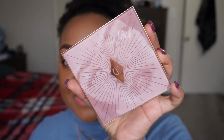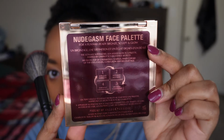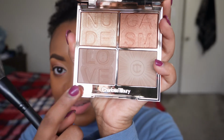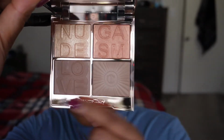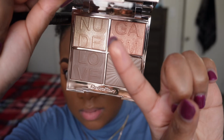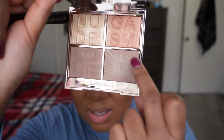For blush, I'm gonna go into the Glowgasm face palette. Now this does include a bronzer that I probably should have tried to see if this would work on me, but I wanted to show you guys as much product as I possibly could. So it does have a bronzer, it has a shimmer blush. I don't know if you guys can see. And then it has a contour shade and a highlighter.